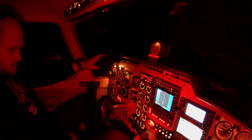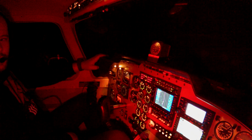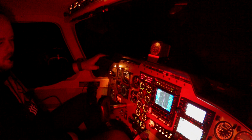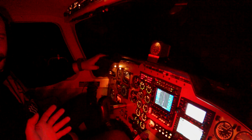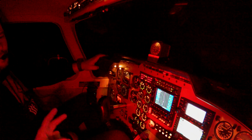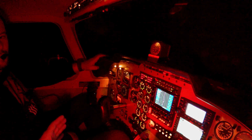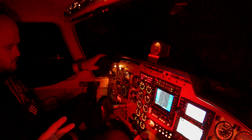You could probably get something turbine for that price. Oh, I'm sure. This is not turbo, right? No, it's turbocharged, but it's not turbine. It's not a turboprop. For that price, you could probably get a single turboprop. But you're sacrificing, because now you got two engines, and the efficiency on this is much better because piston powered is always going to be more efficient than turbine powered.